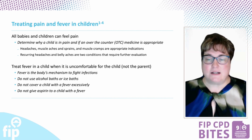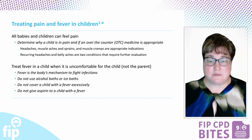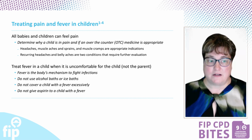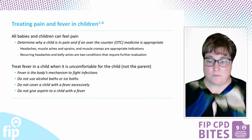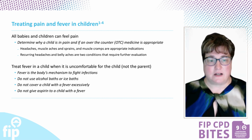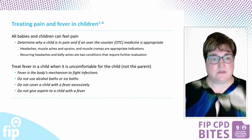To get started, it's important to understand that all babies and all children can feel pain. So if a baby or a child is upset or crying, the parent needs to try to figure out the cause for their pain. And then, once they do that, they need to determine if it can be safely treated at home. Now, keep in mind that pain in children is a very large and a very complex topic, and we're just going to touch briefly on some of those areas today.